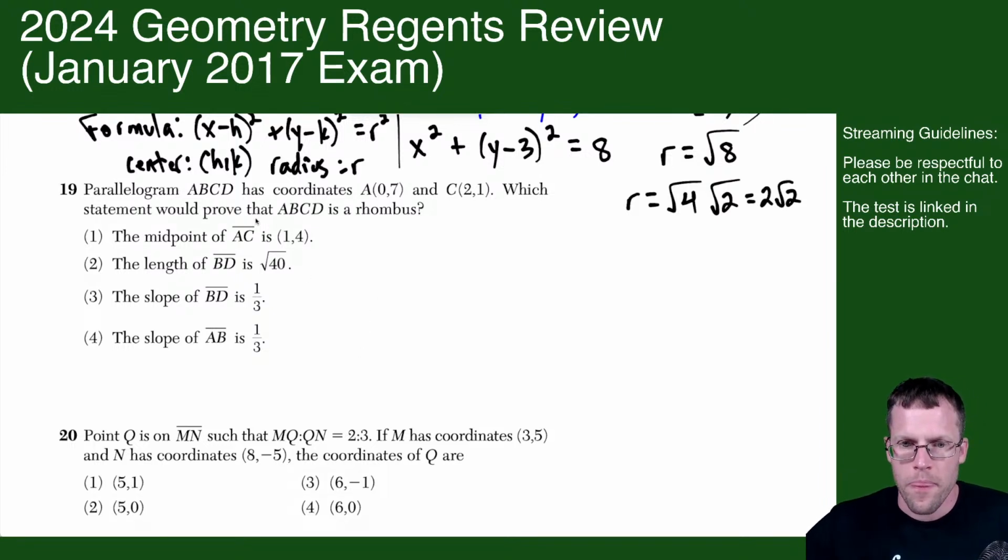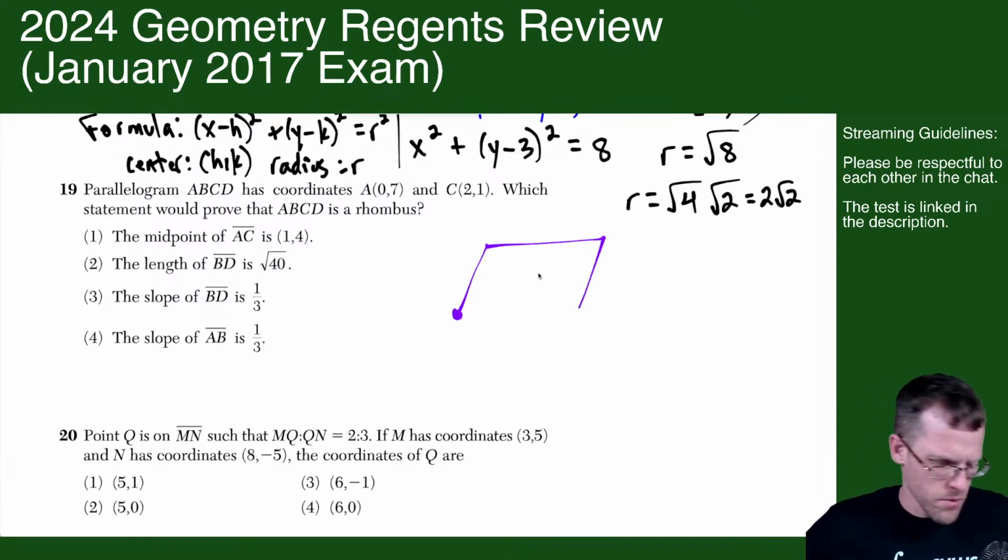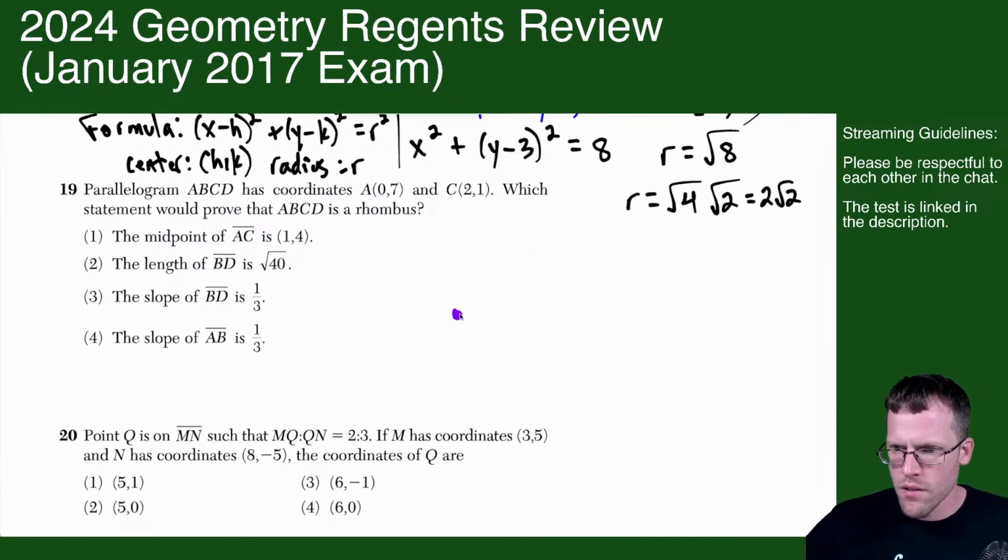Let's see. So parallelogram ABCD. We have A at 0, 7, C is here. Which statement would prove that we have a rhombus? I mean, something like this, if you want, you could just go ahead and plot it on the scrap graph paper they give you. But let me actually draw a rhombus out.